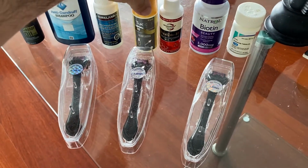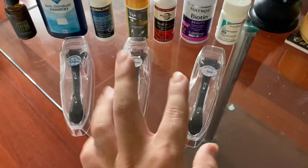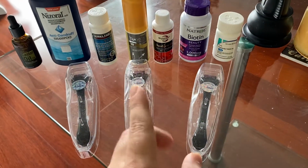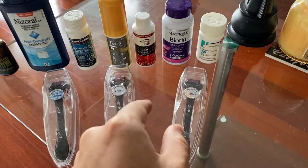Like if I run out of the 15%, then I'll just use the 10. But I don't use them. But I'll use either or, whichever I can get my hands on. I'll just use that one. So I microneedle, and then I do those, the 10 or the 15%.